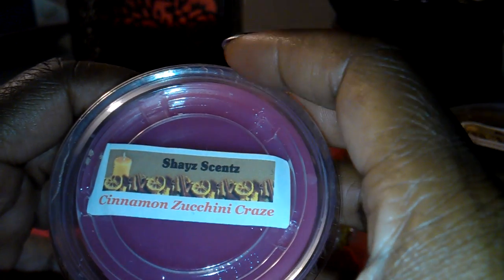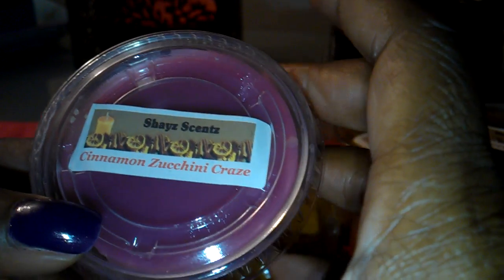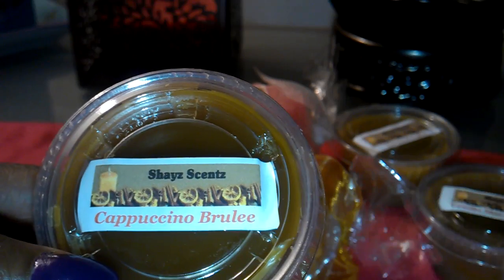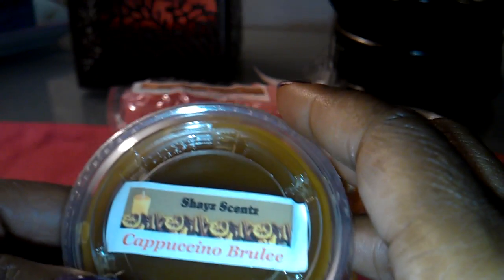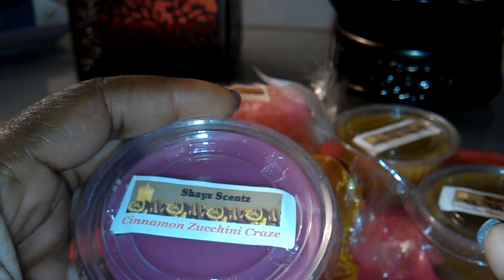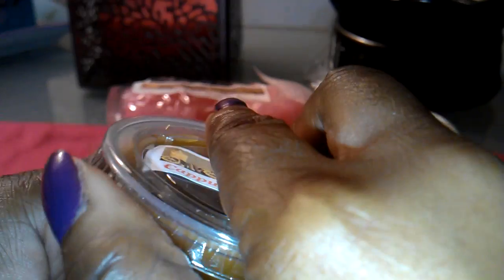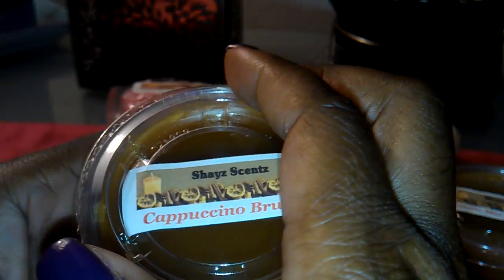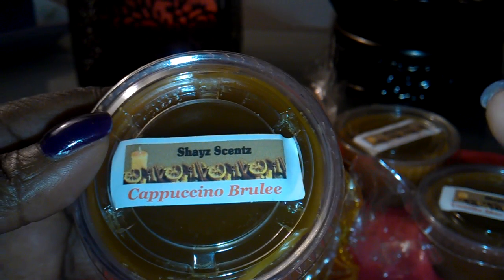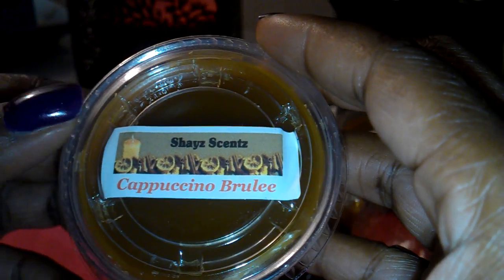Cinnamon Zucchini Craze. This one also smells pretty good. It's a cinnamon scent that's not too strong. It's a sweet cinnamon, and then the zucchini note also comes through. And what I'm liking about these so far is that I'm picking up on the notes. If it says cinnamon zucchini, I'm getting cinnamon zucchini when I sniff it. So I like that. This one is Cappuccino Brulee. This is a strong one. I like that. Nice color. I get that cappuccino note, and then I get that sugared scent of the brulee. So I think this one is going to be really nice to melt.